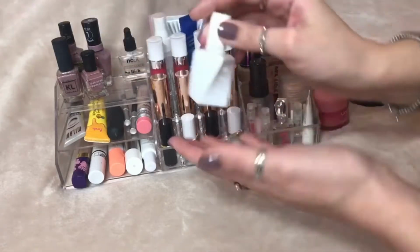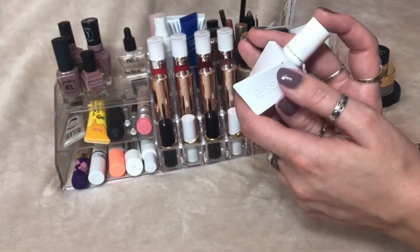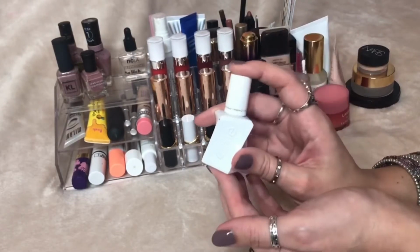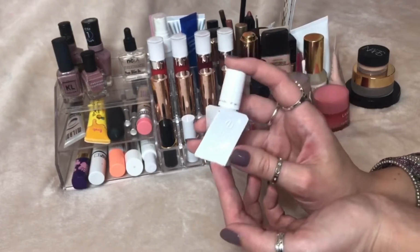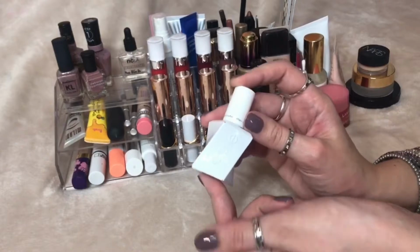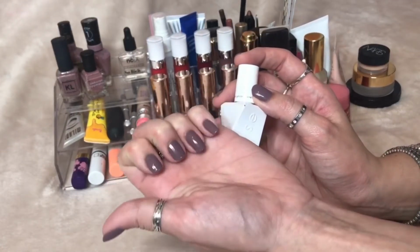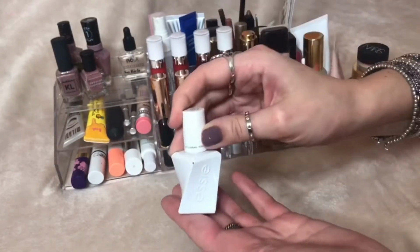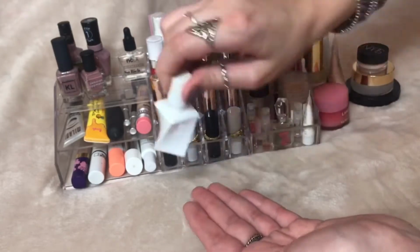The best top coat that I use with every single nail polish, and some of you have probably heard this a million times, is the Essie gel coat. I absolutely love this. It goes well not just with the Essie nail polish colors, but with any other one. I have it on today. It makes my nails super shiny, super thick, super chip resistant, and I absolutely love it. And so this is my holy grail nail polish top coat.